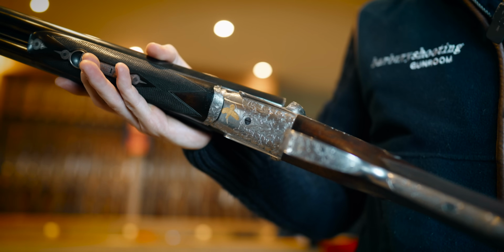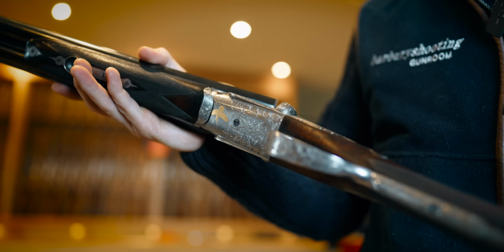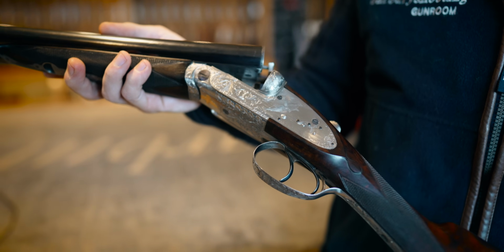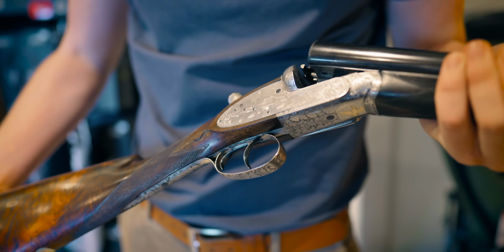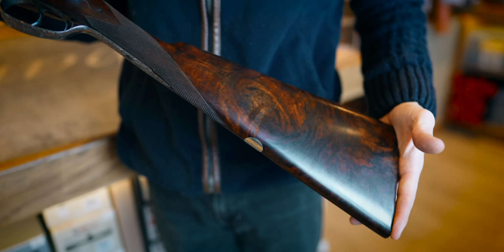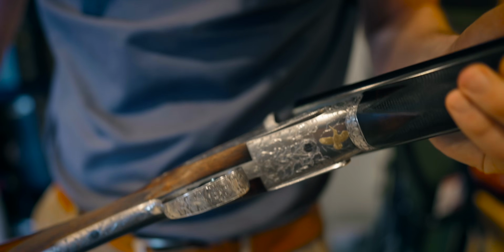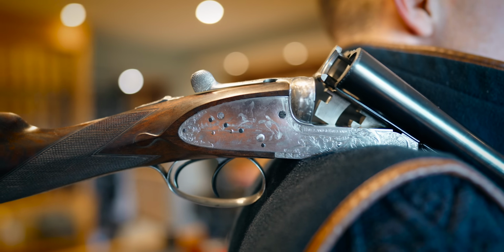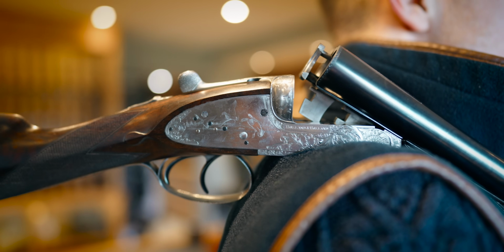So for those who don't know, Ken Hunt is probably one of the most legendary engravers of our era, of forever. Hollands generally come with their house scroll pattern, which is a beautiful thing, but this one is game scened with large acanthus scroll. You can't help but at least admire the work that's gone into the engraving. Gold inlaid woodcock on the bottom, assisted opening action. It's pretty. It's definitely pretty.